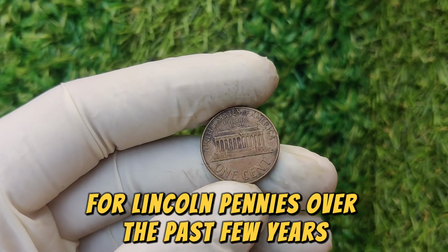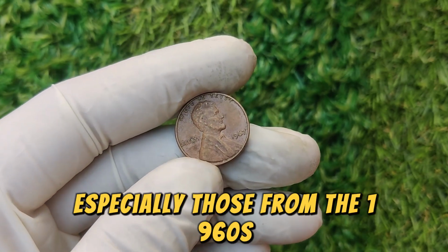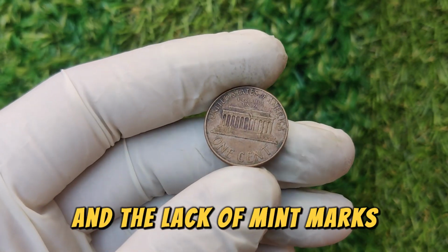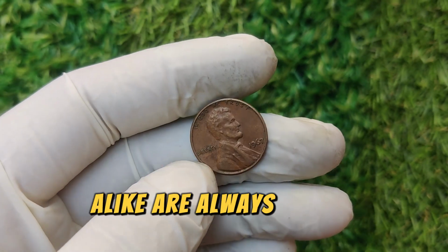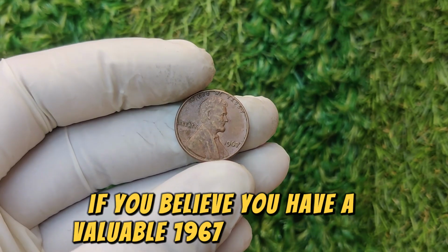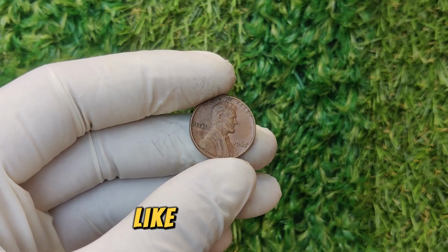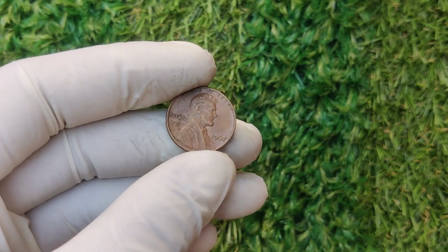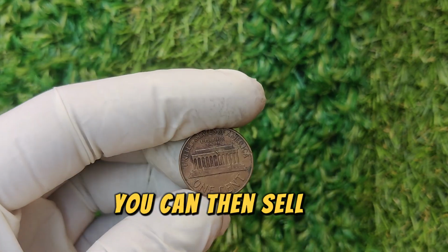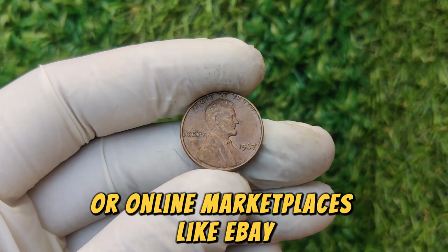Over the past few years, the value of high-grade Lincoln cents has skyrocketed, especially those from the 1960s due to their historical significance and the lack of mint marks. Collectors and investors alike are always on the hunt for these rare finds. If you believe you have a valuable 1967 Lincoln penny, the first thing you'll want to do is get it professionally graded by a service like PCGS or NGC. Having an official grade will dramatically increase its market value. You can then sell it through auctions, specialized coin dealers, or online marketplaces like eBay.